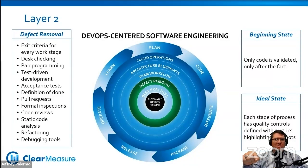1.23 comes from bad design decisions, even before code was written. 1.75 of the 5 come from the code. 0.6 are problems or errors in documents around the software. And then 0.4, which is almost 10%, come from bad fixes, or trying to fix a problem and then essentially creating a new one. So that's the distribution for every 5 defects.